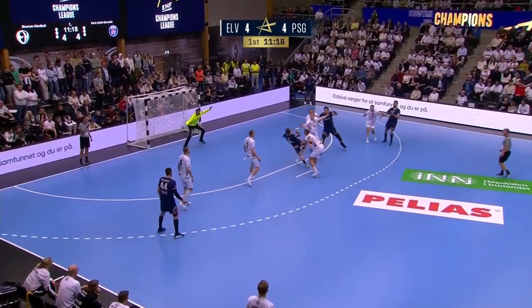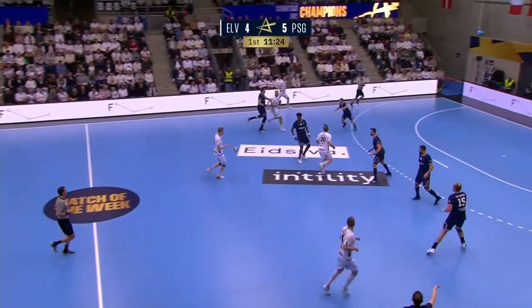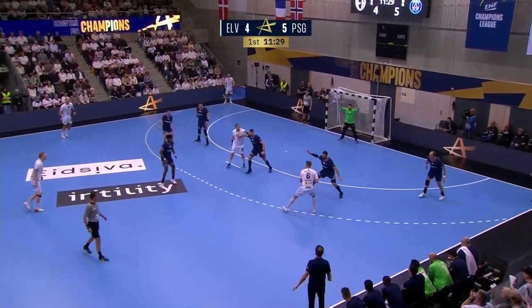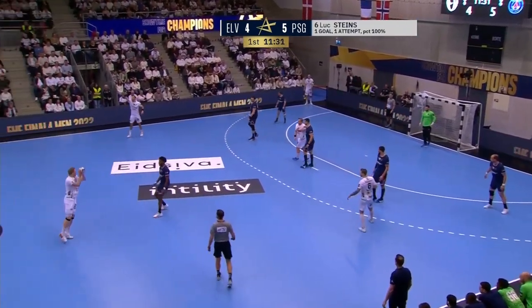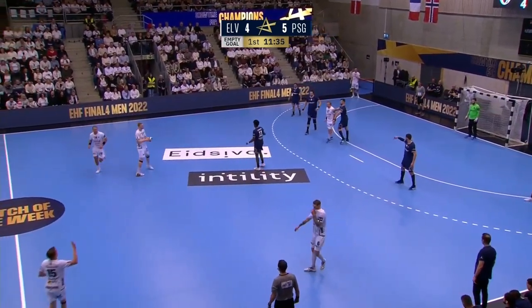Steins again. Oh, gorgeous move by Luke Steins. Dances through the center of that Elverum defense. He'll be used to facing players like that, so no real excuse there, but Luke Steins is in a class of his own sometimes, particularly when it comes to jinking in between players on and off balance. Well, he's never really off balance, though, is he?